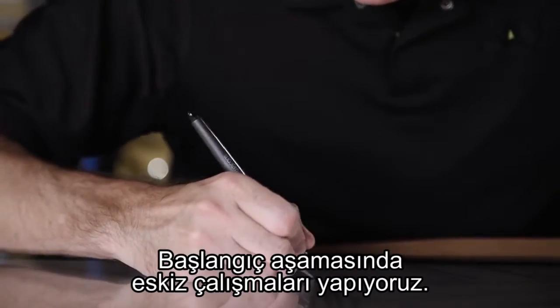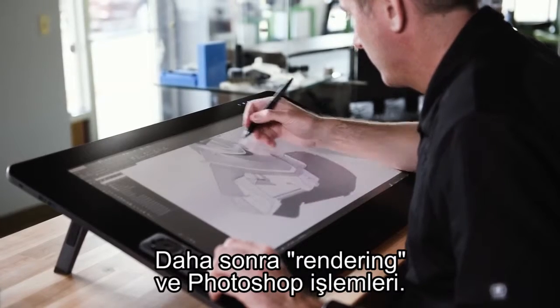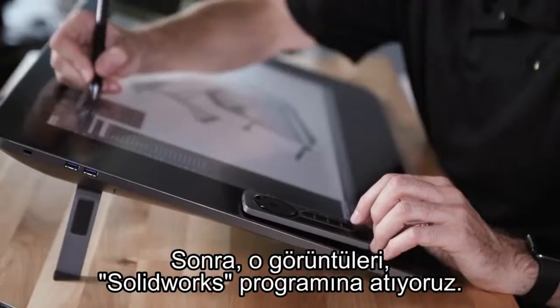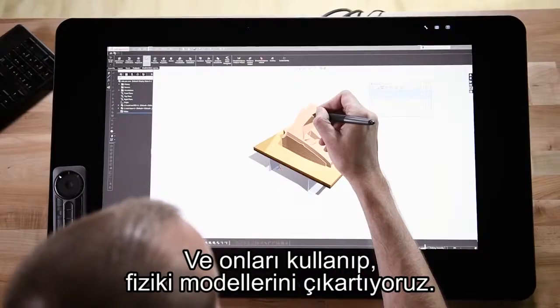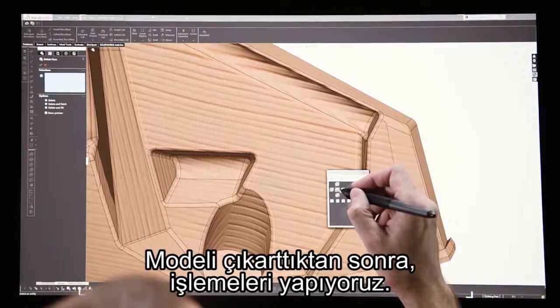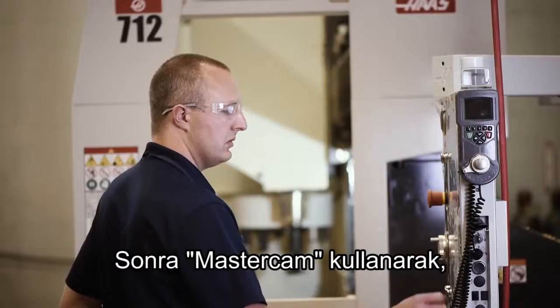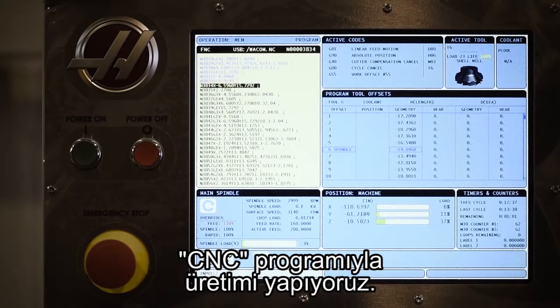We start off on the front end doing ID sketch work in Sketchbook Pro, and then we go in and do the rendering in Photoshop. From there, we use those images and bring those into SOLIDWORKS or SOLIDWORKS Industrial Design and use those to actually sketch and create the physical models from. And then once we have that physical model, we do the tooling design still in SOLIDWORKS, but then we kick it over to Mastercam, and Mastercam's what we use to program our CNCs to cut tooling.